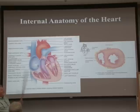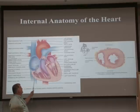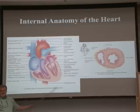So our heart is a four-chambered heart. We have two upper chambers, which are called atria, so we have a left and right atrium. Then we have two lower chambers, which are ventricles.